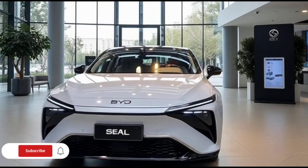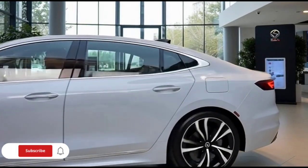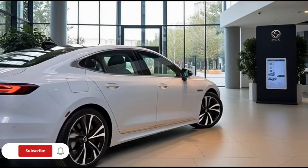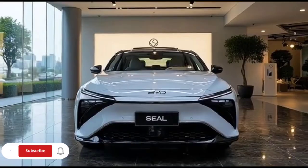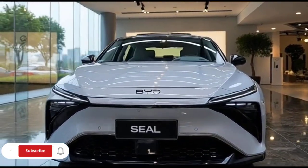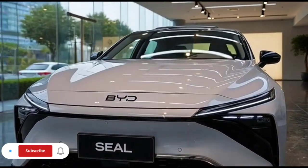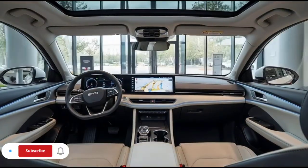Now, the moment you've been waiting for. The vehicle we've been talking about, the one blending performance, luxury, advanced battery engineering, and aggressive pricing, is the BYD Seal. Yes, BYD, a company that has rapidly become one of the largest EV manufacturers in the world. A company investing heavily in battery innovation. A company expanding into global markets with serious momentum. And the Seal, it's their statement to the world.